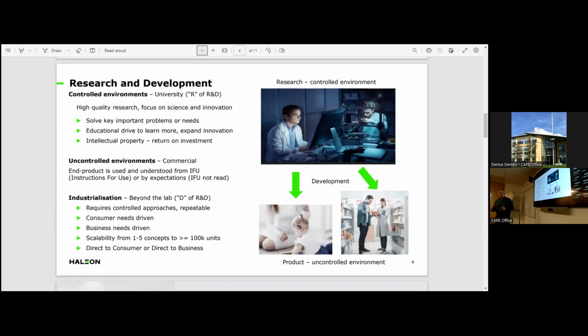And then the opportunity spaces which tend to be direct to consumer. So when you're selling directly to the end consumer, as we are, direct to business as well. So when we're selling to other third parties.